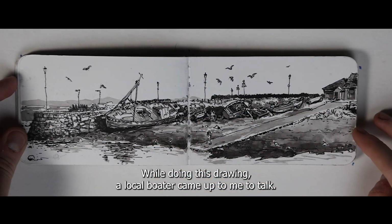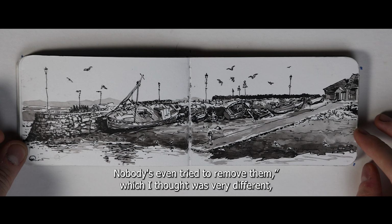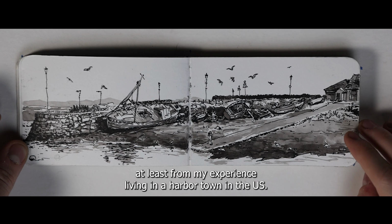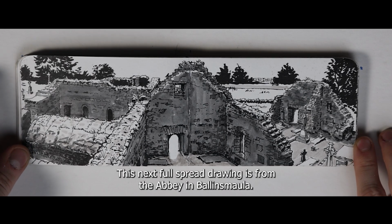While doing this drawing, a local boater came up to me to talk. I asked him what all these ruined boats were doing here, and he replied with, "I don't know, nobody's even tried to remove them," which I thought was very different, at least from my experience living in a harbor town in the US. This next full spread drawing is from the Abbey in Ballinasmalla.